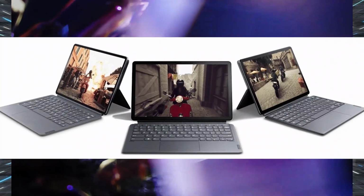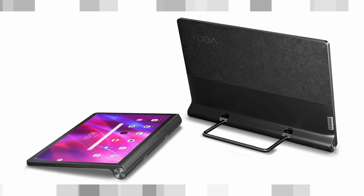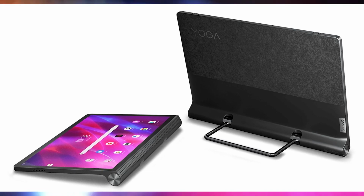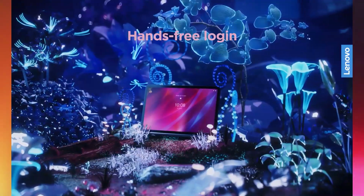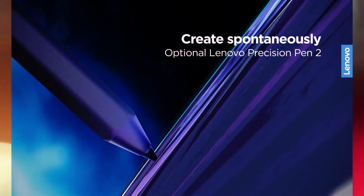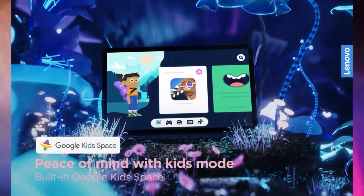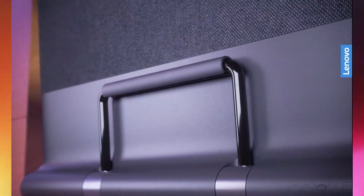If the 13 tablet is too large or too pricey for you, there is a Lenovo Yoga Tab 11 which will start at $320. It will be available in EMEA in June and in the US in August. You lose the micro HDMI port and the Snapdragon 870 chipset, but the 11 slot is not without its charm. It's powered by the Helio G90T chipset and it's available in a Wi-Fi only and LTE version. The 13-inch model is Wi-Fi only.